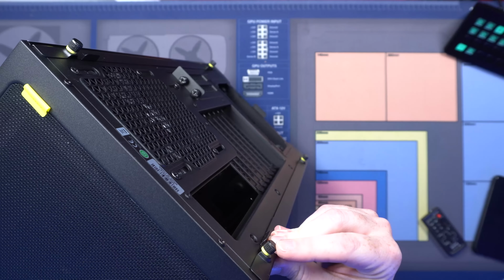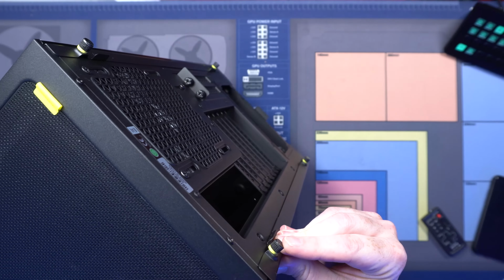You can see the screws even have little yellow accents now, which is pretty neat. So I think it's pretty cool. It's like a new Corsair trying to get a little bit more of their brand in, which is pretty neat.